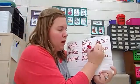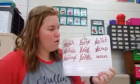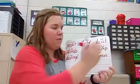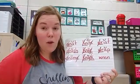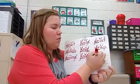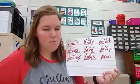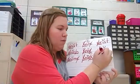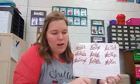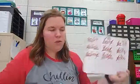Underline ghost letter digraph, WR, cross out the W. Brevy above this A. This word is wrap. And again, ghost letter digraph, WR, brevy above the E. Wren. Very good. So let's look at our picture cards for today.